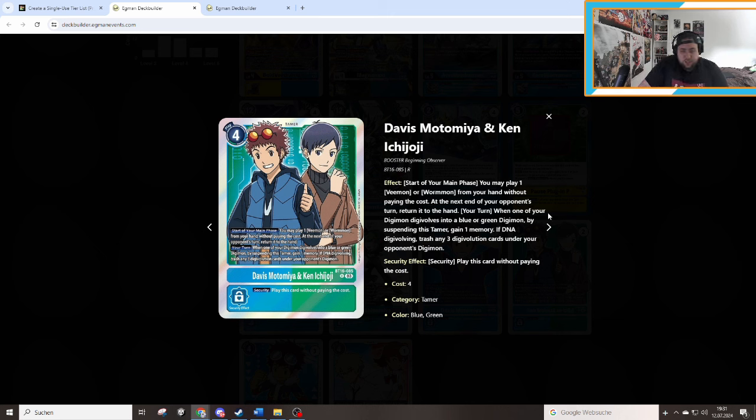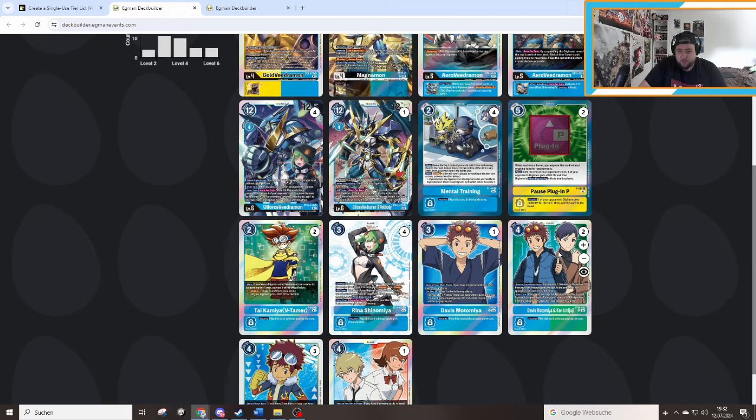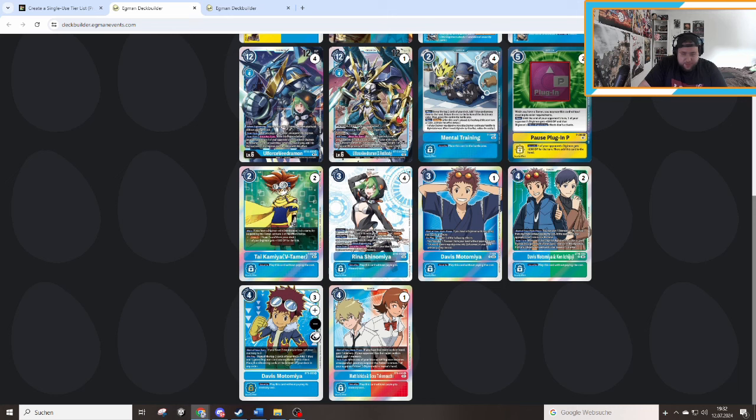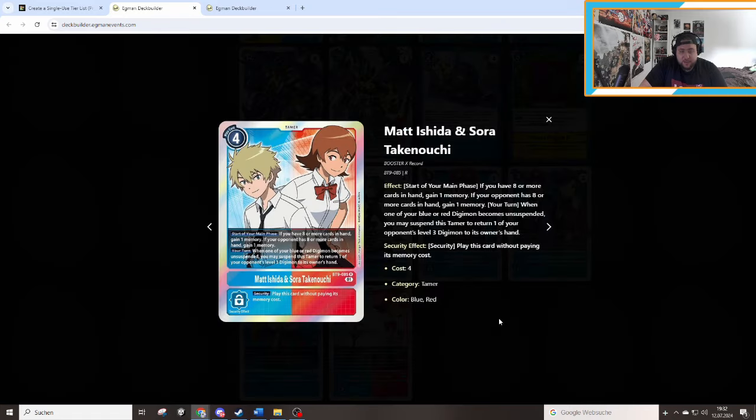When one of your Digimon evolves into a blue or green Digimon, by suspending this tamer, gain more memory. If the innate evolving, we don't do this, but you gain more memory if you do it. But we want to play out the Searcher V-mon as best as possible, or evolve with the God Digimon into something here is really cool as well. Davis, memory, tamer, going to 3, solves the stuff out of our deck is really good. And he played one Matt Ishida and 0 Takenuchi.